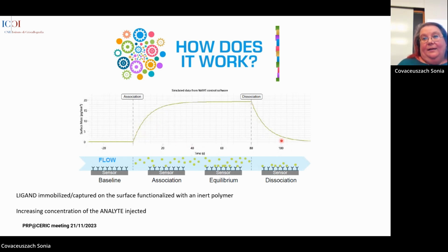And from the dissociation part, you can estimate the K off, so the kinetic dissociation constant, and from the different concentrations together with the value of the K off, you can get the K on, and so you can obtain the KD. In this way, this system allows you to characterize the interaction not only by means of affinity, but also the kinetics of the process.